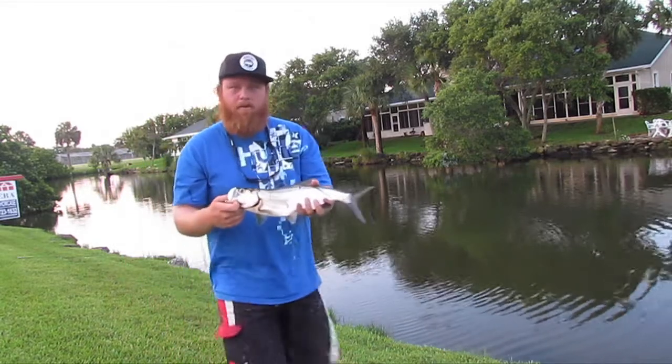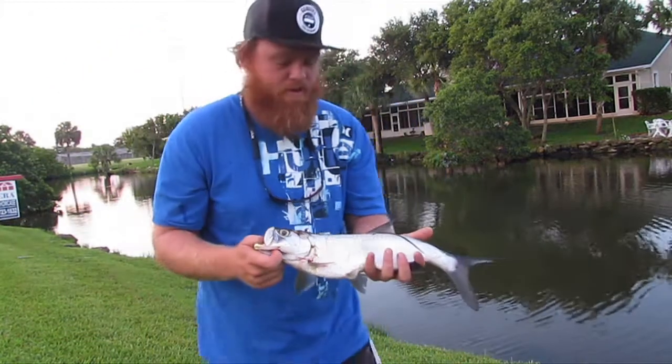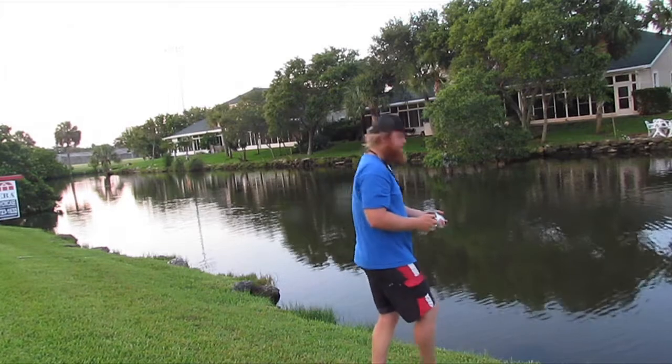This is what I'm going after, little baby tarpon. They're really fun to practice catching fish, fly rodding around here in Central Florida. During the summer, they're everywhere in the canals.